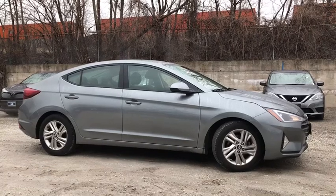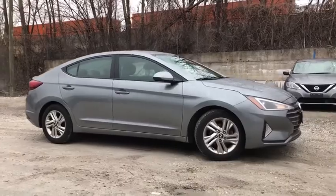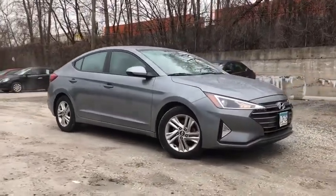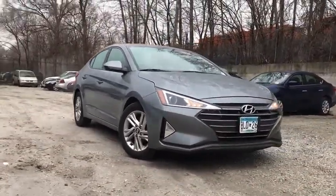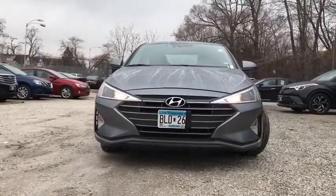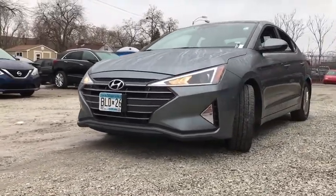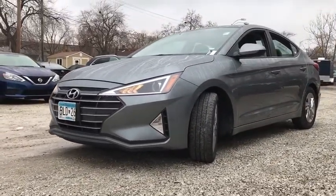Make a great choice today with the 2019 Hyundai Elantra. The Elantra boasts the most interior room in its class and gets an exceptional 35 mpg. With its luxurious standard features, the Elantra is an easy choice. This vehicle has less than 40,000 miles. Here are some of this vehicle's great options.